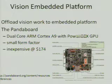The Panda board, developed by Texas Instruments in collaboration with the open source community, is a very powerful and small computer containing a dual-core ARM Cortex-A9 with a PowerVR SGX GPU, among other impressive hardware features. It has a small form factor and is quite inexpensive at $174. You can see a picture of exactly what a Panda board looks like and its components at the bottom of this slide.